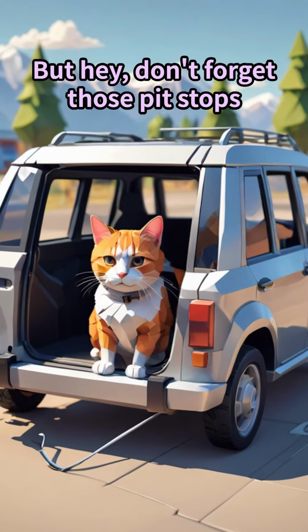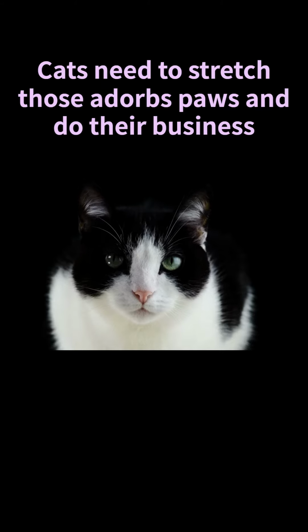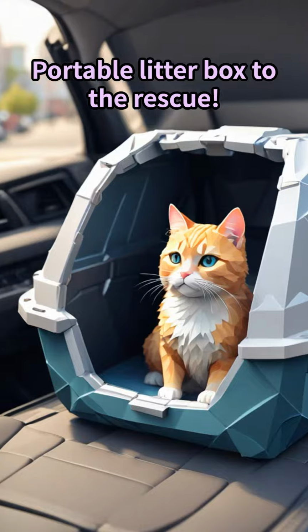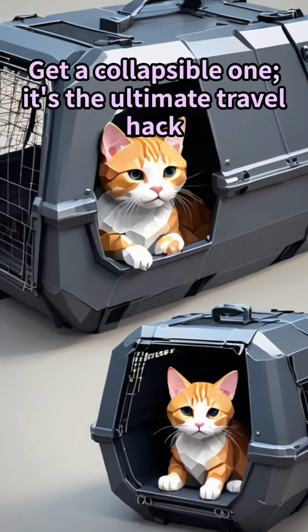But hey, don't forget those pit stops. Cats need to stretch those adorbs paws and do their business. Portable litter box to the rescue. Get a collapsible one, it's the ultimate travel hack.